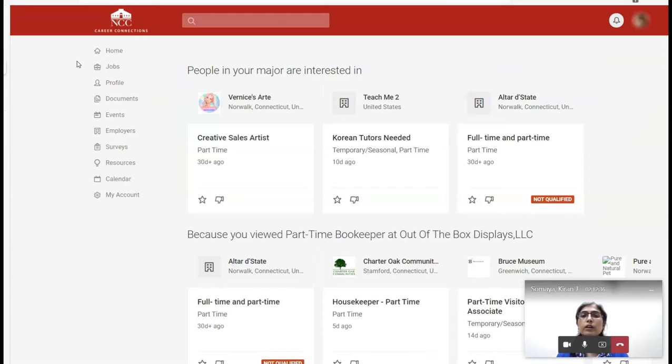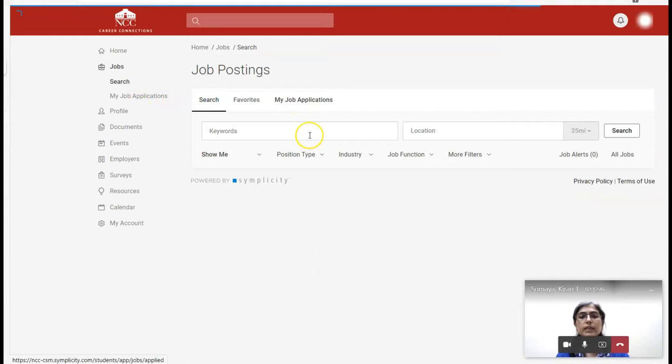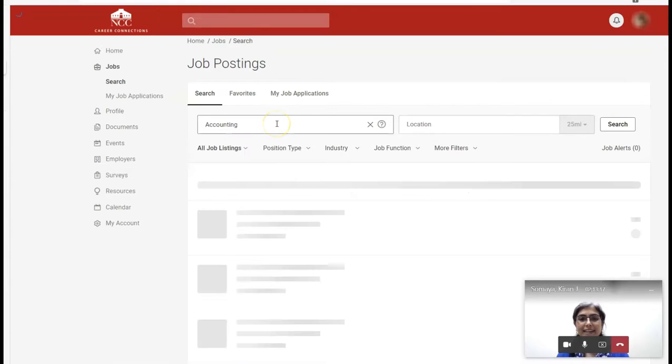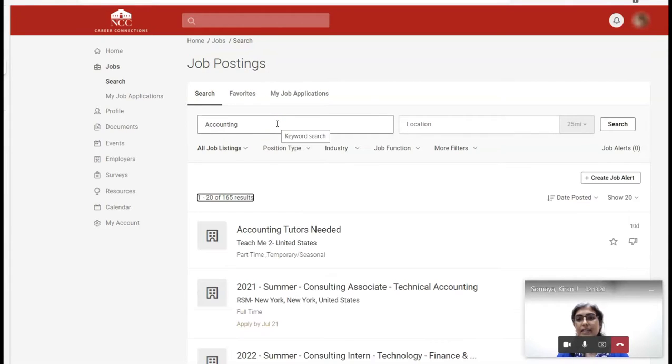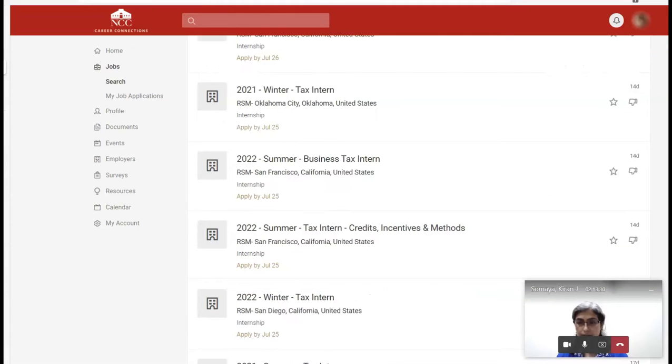Let's look at more jobs. Let's click on the jobs link on the left menu. Click on Search. You can filter your search further by inserting keywords. Let's type accounting and click Search. Now, based on keyword search, the system is providing you accounting jobs, which includes internships all over the country.